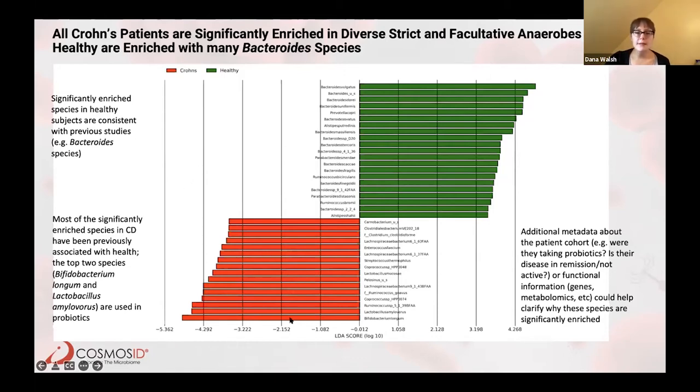In the Crohn's disease samples, though, we're seeing things like Bifidobacterium longum, Lactobacillus amylivorus again, some Ruminococcus, some Coprococcus. So these are also found in the healthy gut, so they're not traditionally pathogens. However, they also aren't typically found as dominant in the gut. So this might indicate that there is some dysbiosis of the Crohn's disease gut microbiome going on here that could be contributing to the pathology we see in the gut.